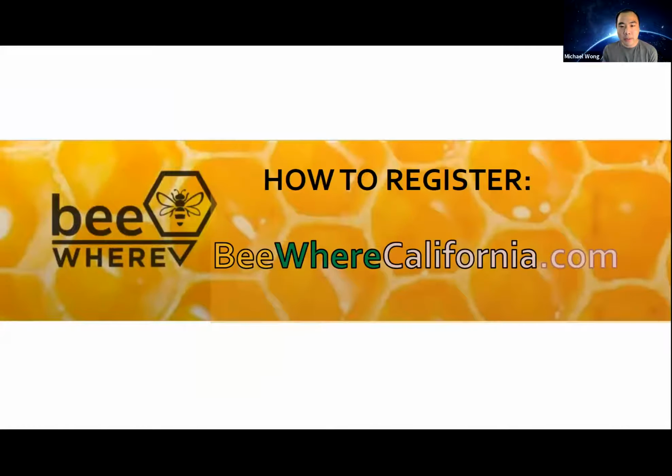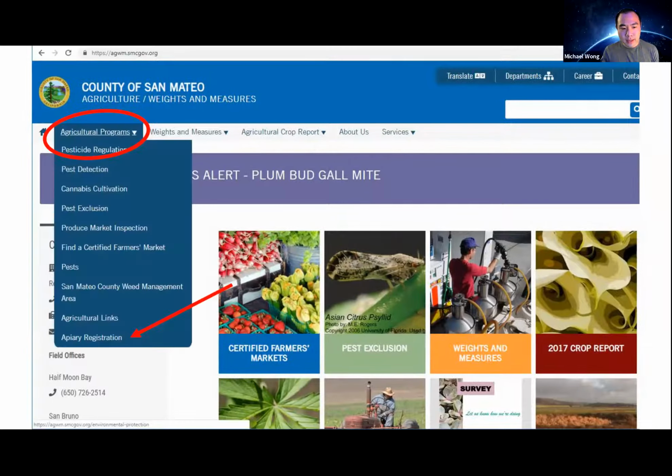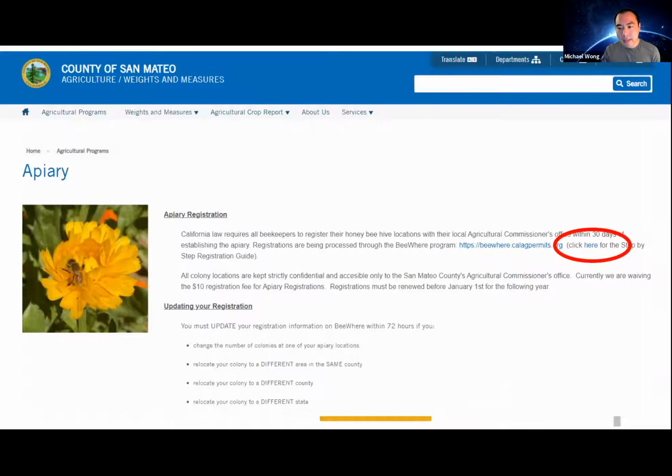And again, it's very simple to register. You can go to BeeWhereCalifornia.com. And if you would like additional help, you can also go to our website for the Department of Agriculture. You can just Google San Mateo County Department of Agriculture, and it should be the first link. And then you click on Agricultural Programs, Apiary Registration, and we have a step-by-step guide that allows you to register for the BeeWhere website. There are a lot of resources to help you out in order to register.